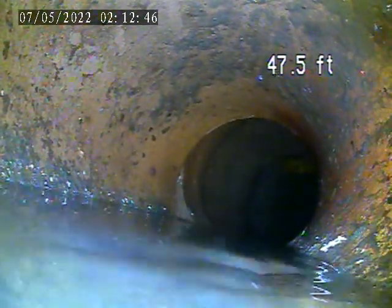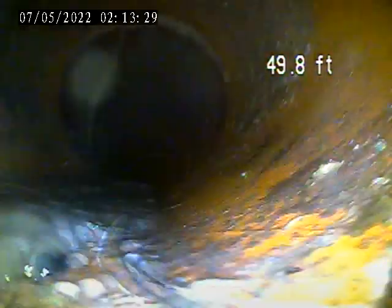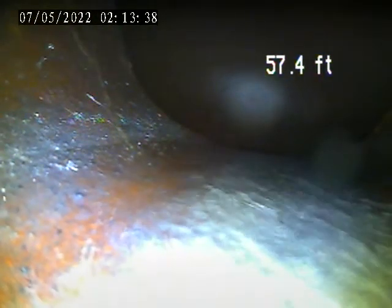Pull back a little bit. That is right next to the tap there. Push in real hard. I'm going to jump that little spot. There's the main sewer connection here, 58 feet.